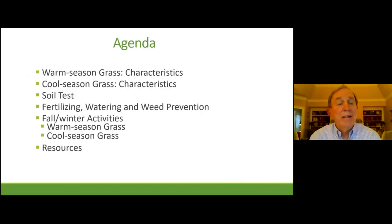We're going to be talking tonight about warm season grasses and what their characteristics are, cool season grasses, and the importance of soil testing. At this point, we will take a break. And then we'll go on to fertilizing, watering, and weed prevention, a wrap-up of the various activities that each of you have to do in the fall and the winter, and then go over resources that you can access for additional information.